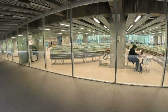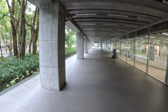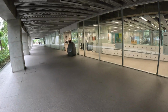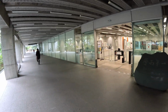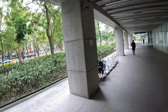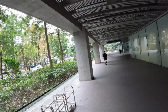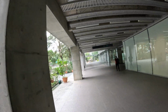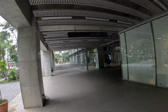And this is how you enter the library. Right now it's only about 11 a.m. and it's Tuesday, and the library will be open to the public at 12 noon. The lady at the front desk said that we should wait an hour. For visitors like us, if you're not studying here, you don't have an ID, you just need an identification card or a passport to surrender, so that they will allow you to enter the library.